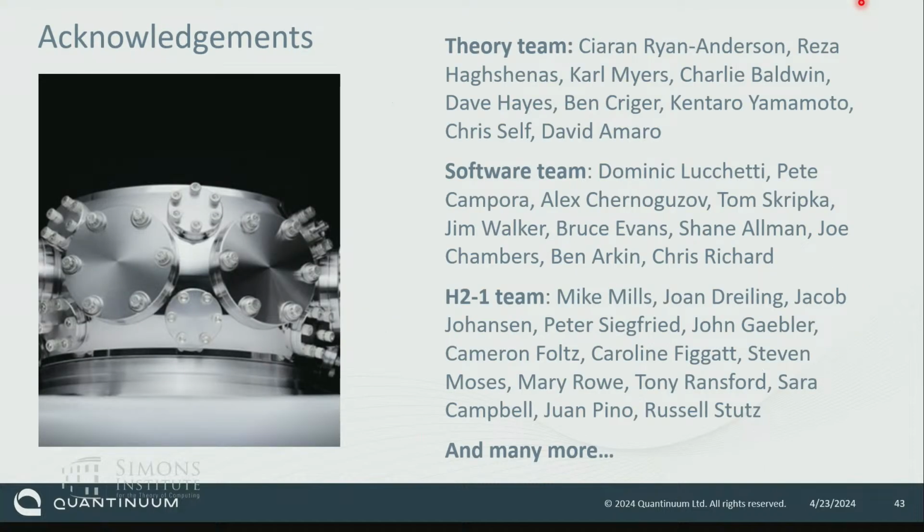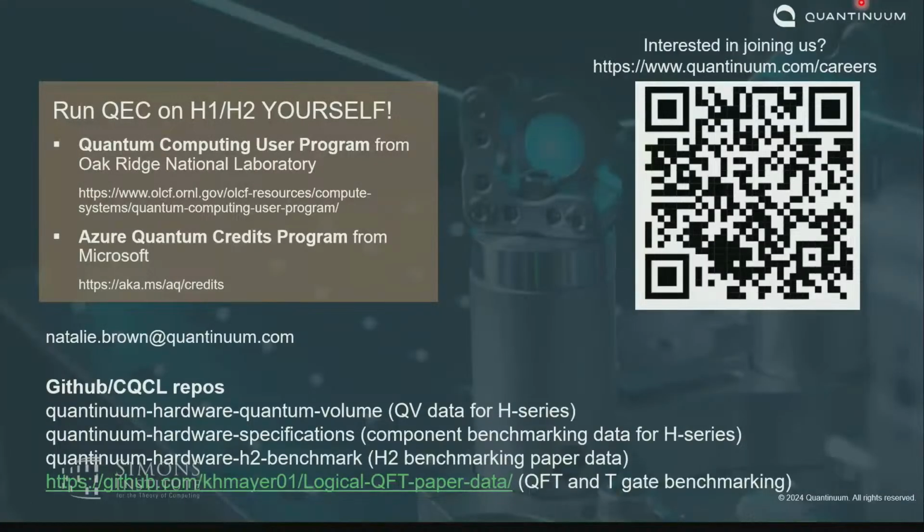All of these people are employed by Quantinuum and all get Quantinuum paychecks. In particular, I want to shout out to Kieran Ryan Anderson, who did a lot of this work, Dominic Lucetti and Alex Cherniguzov. They were on the software team that really helped implement some of the logic that is necessary to do the QEC primitives. And now I'm done.